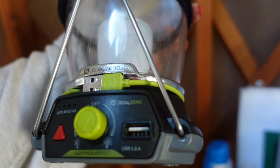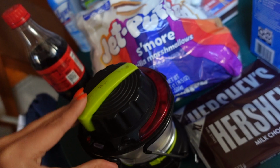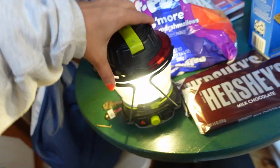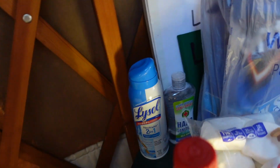And we also brought this light. You just kind of wind it up and it'll wind itself to turn on. Lysol spray, because we still are in a pandemic. Very well aware. And we got some sleeping bags here.